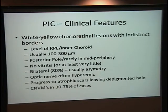No vitritis, or at least very little vitritis, can be associated with it. Bilateral in 80% and usually asymmetric. At the initial presentation, often you'll see a hyperemic optic nerve. And then as these progress, you'll be left with this atrophic scar with the halo surrounding the scar. And what I put down here is these choroidal neovascular membranes are associated in 30 to 75%. Most people will say around 40 to 50%, but there are just so many different numbers that have been found in different studies.